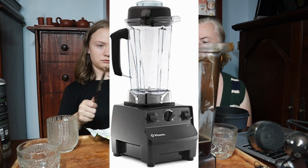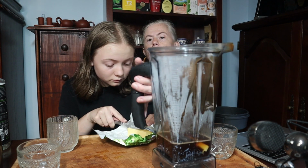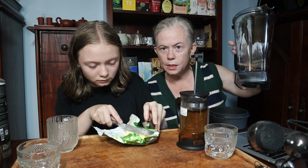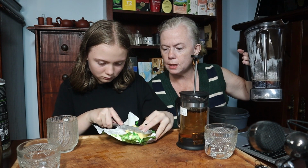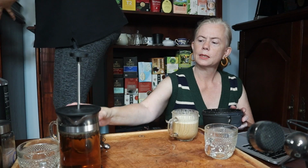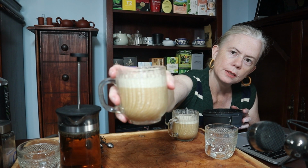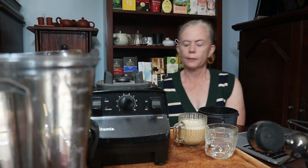This is our high-powered Vitamix. All right, tablespoon of butter. And then a tablespoon of MCT oil. Now, if you are not used to MCT oil, start small because it is aggravating to the stomach. About a 1/4 teaspoon of salt. It makes a lovely, foamy, latte-looking thing here, except it's butter and oil instead of cream. Mildly coffee flavored.